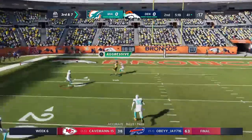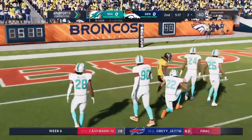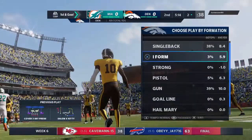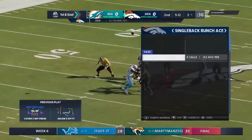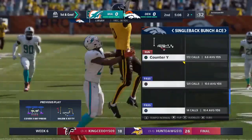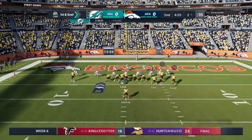Oh, he'll air this one deep for Judy. And this is caught inside the 5. And they are able to stop him, but he does take it all the way to the 2. They're able to convert on 3rd down, and that sets up a 1st and goal. From the 2, here's 1st and goal.